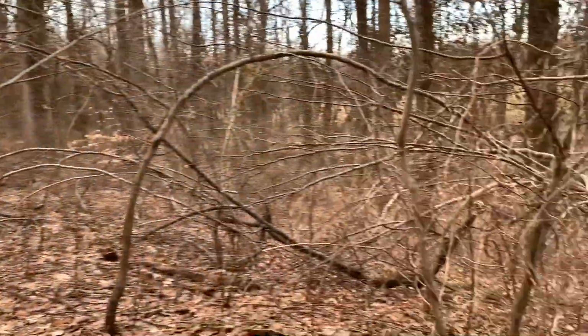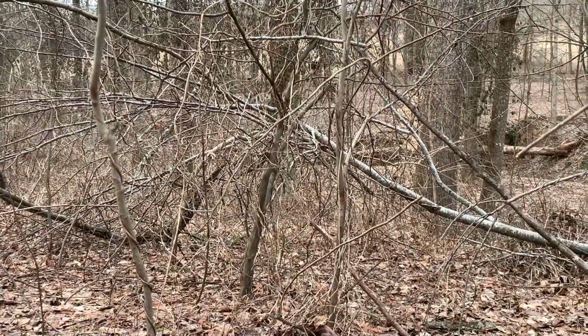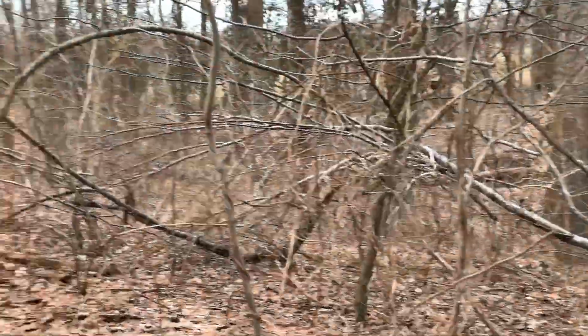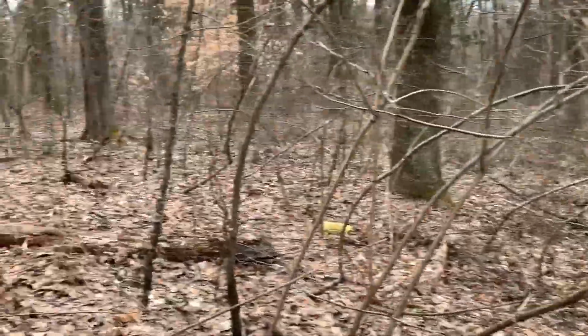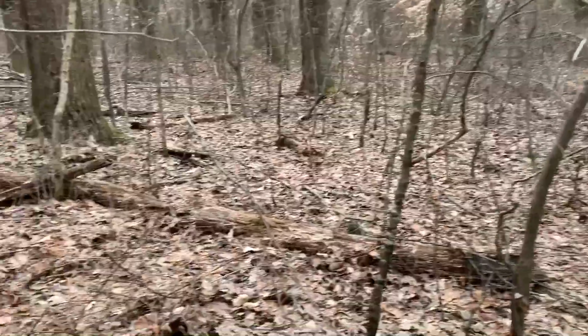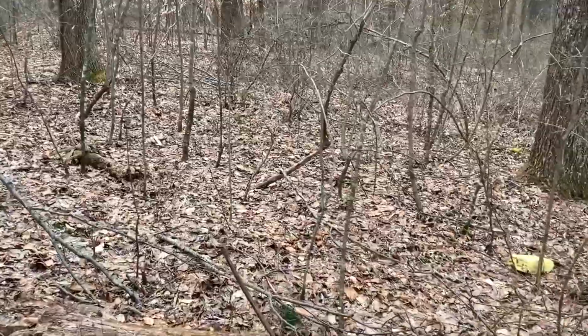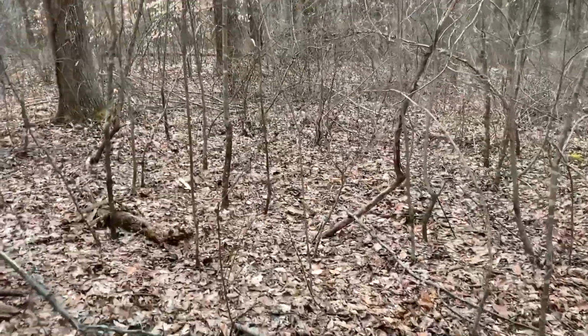So these are the areas I like to find, mark on my map, and then check them routinely, because as we all know, bucks like to lose their antlers while bedded or coming out of bed. So just the things that I look for when I'm out shed hunting.